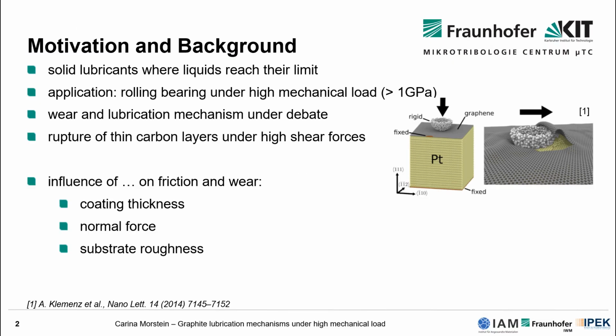And the reason why we want to investigate graphite is because as a solid lubricant, it can be used in applications where conventional liquid lubricants reach their limits, so namely at high temperatures, under high mechanical loads, or for example in vacuum. And in this project, together with our project partners, the IPEC in Karlsruhe and the Fraunhofer IWM, we want to investigate the lubrication of rolling bearings under high mechanical load. Therefore, graphite is a suitable material.